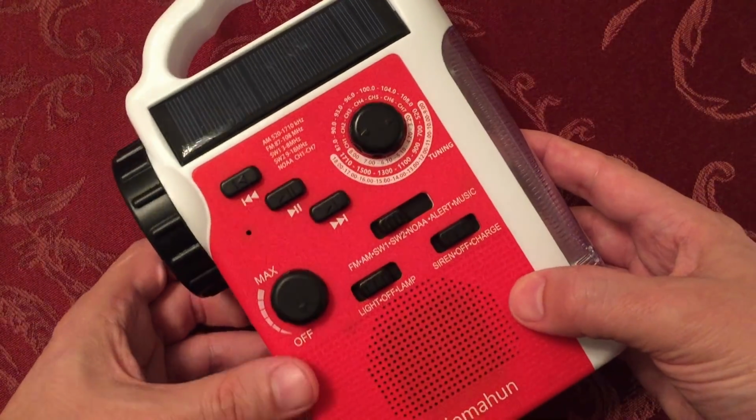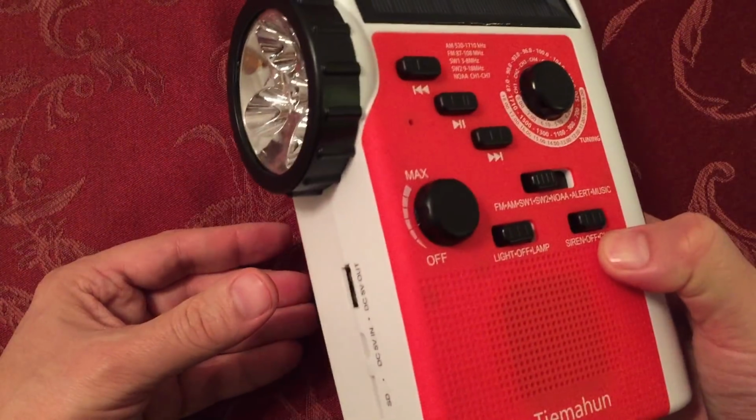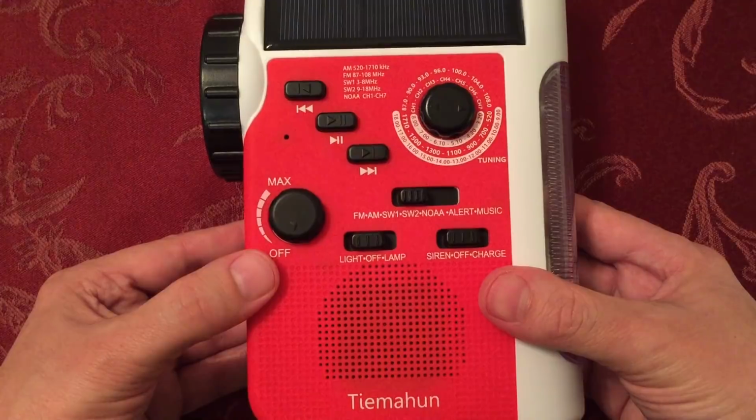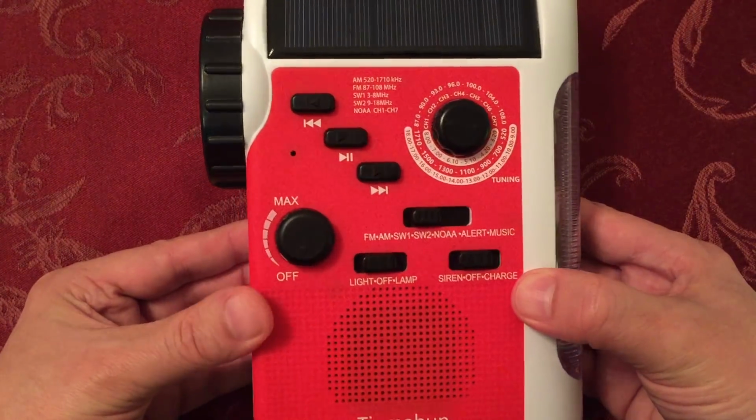As you guys know, this is one of my favorite go-to emergency radios that I would grab because it does so well, mainly as a light and then an information instrument. So you have everything all in one package.